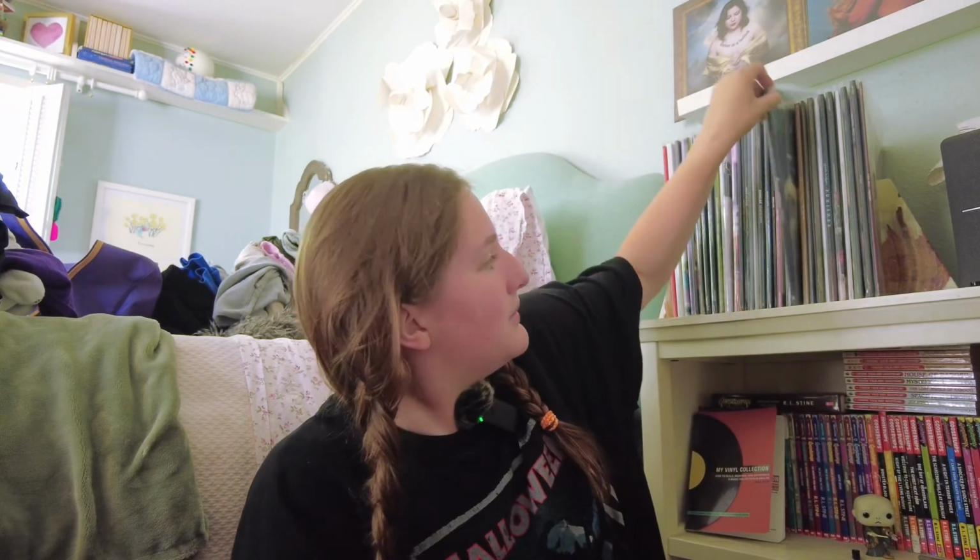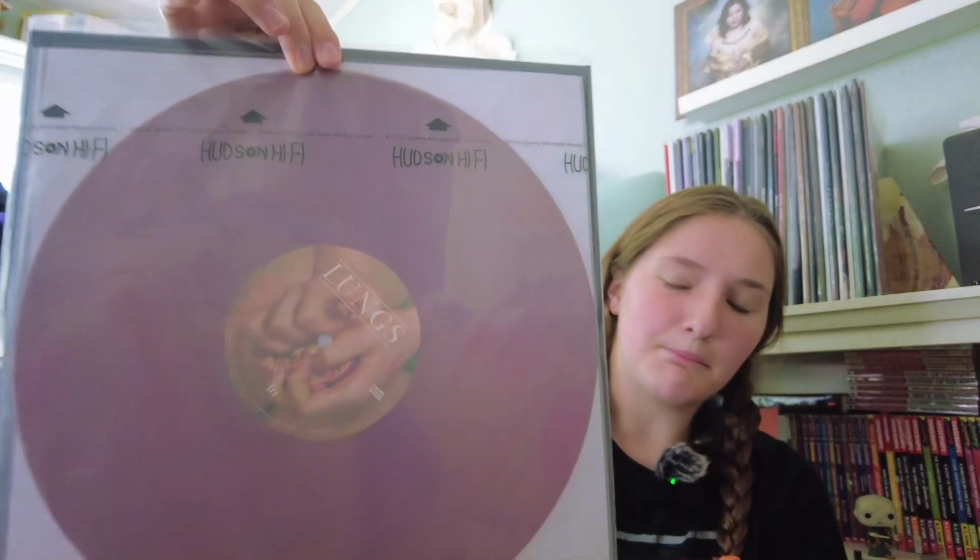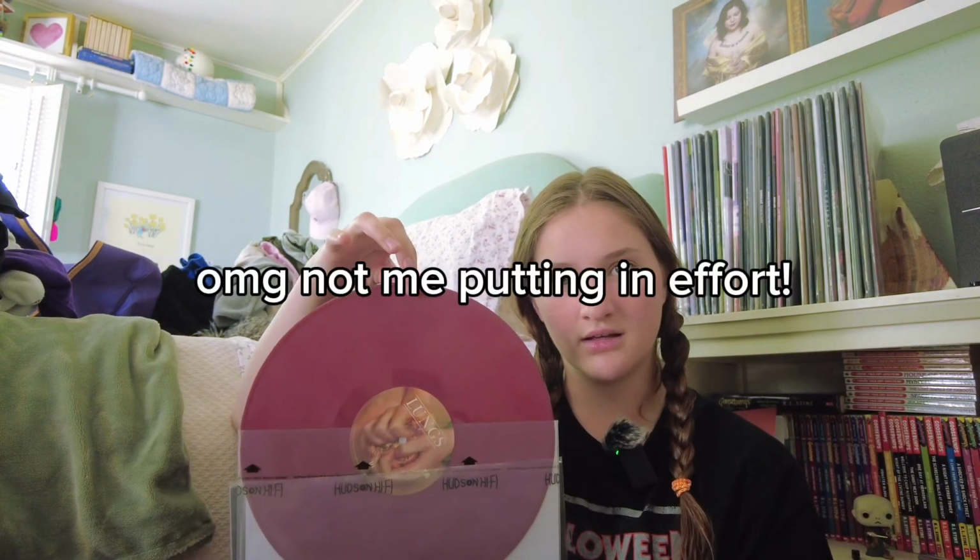Again, weird girl queen. Miss Florence and the Machine, Lungs. I really want Dance Fever on vinyl, but I haven't been able to find it yet, but I do have Lungs, and it is this gorgeous burgundy, I don't know how to describe this. It's so beautiful. A dark red. I'm actually gonna love her.